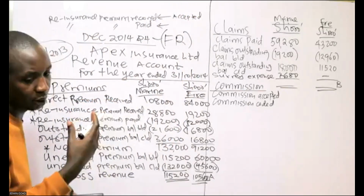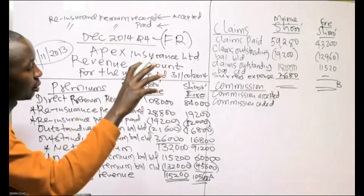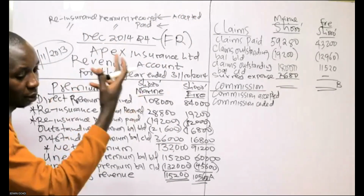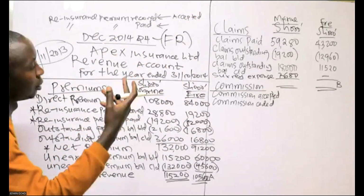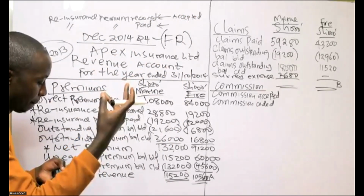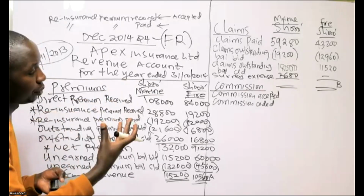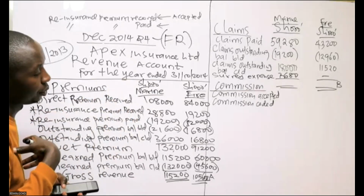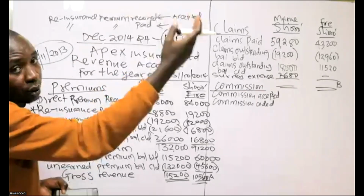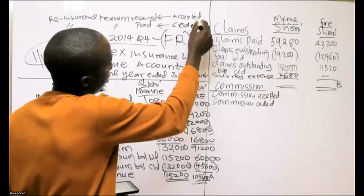If you received some premiums from another insurer, remember that you give them a commission. That commission is commission accepted, the one which is payable. Then ceded is receivable. When can you receive commission? When you give out premiums. So ceded will be under this.